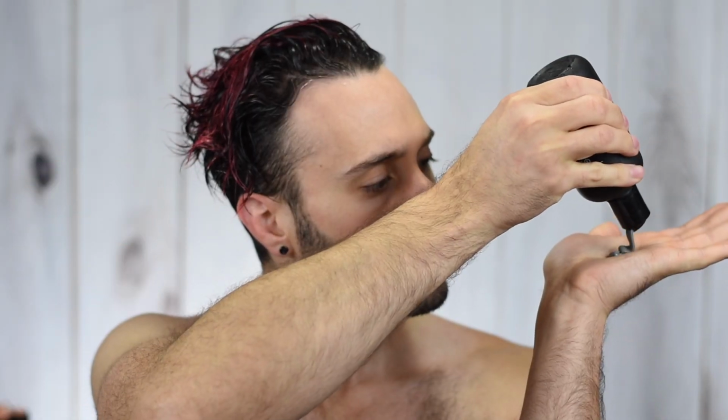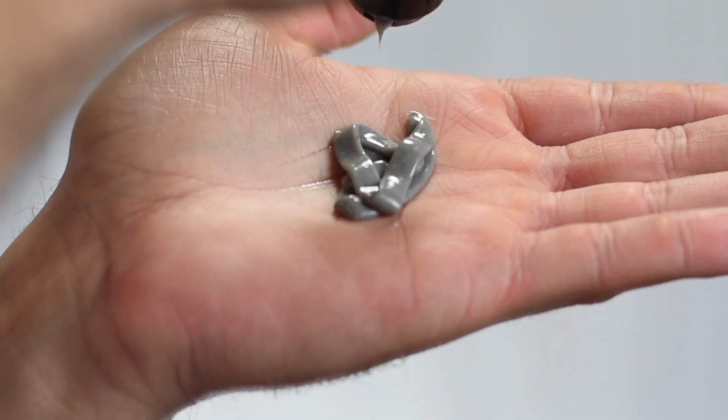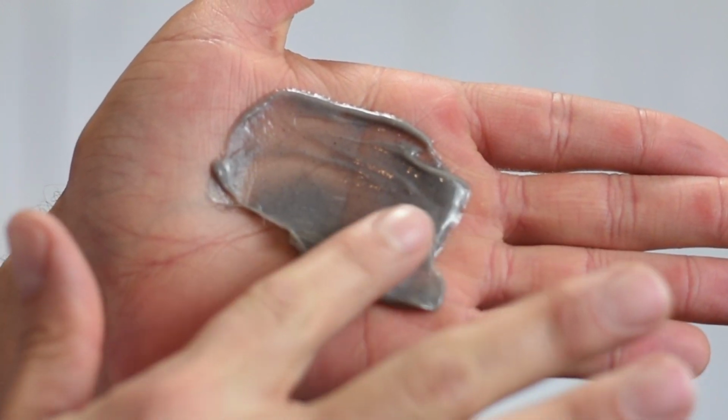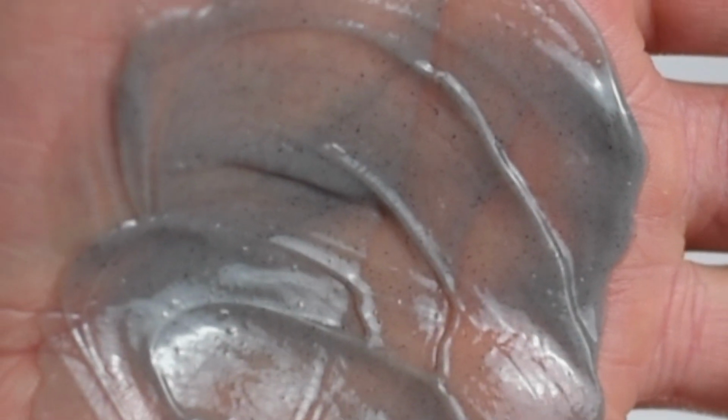After a good massage into the scalp, I'm going to rinse that out, and then we're back to go in with a round of the conditioner. Taking a look at this one, it has a lotion-like consistency. Once again, it's got that grayish tone from the charcoal and the clay. If I zoom in enough here, hopefully you can see little particles of those in there, which is interesting.